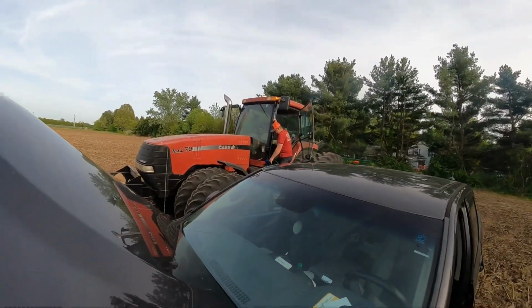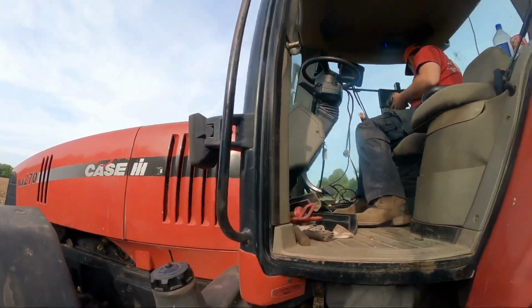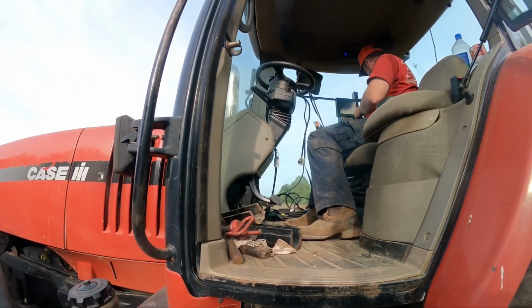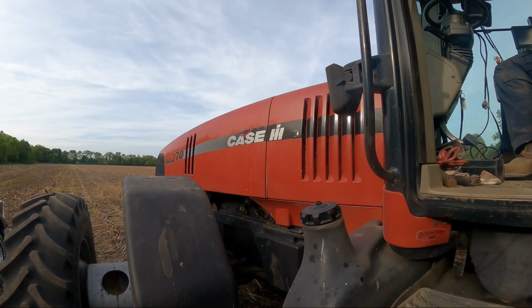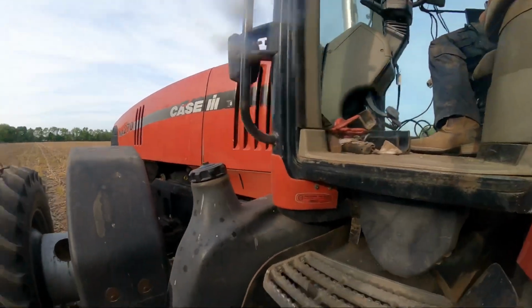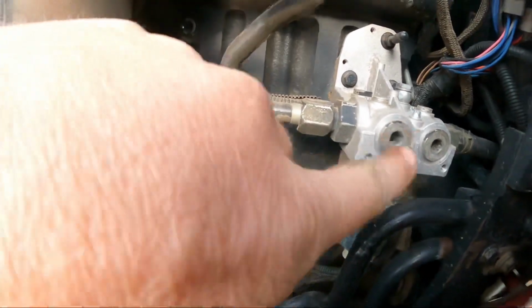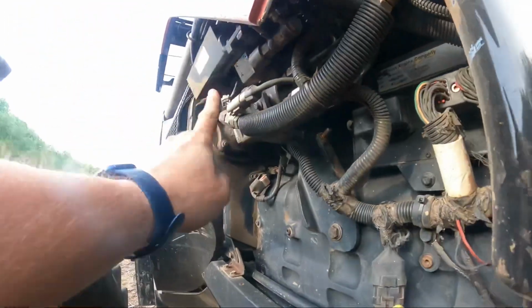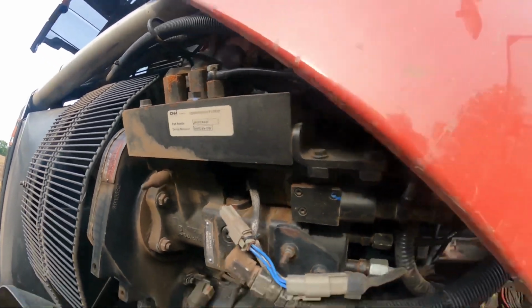This tractor has a primer pump. You turn the key on and it'll start priming it. So we're gonna do that a couple times and try and fire it up, hopefully. Put like 25 gallons in there, so hopefully that's enough to get her going. This is your primer pump here. That's what's running right now. And then this is your main CAPS fuel pump. That's what causes all the issues in these tractors.